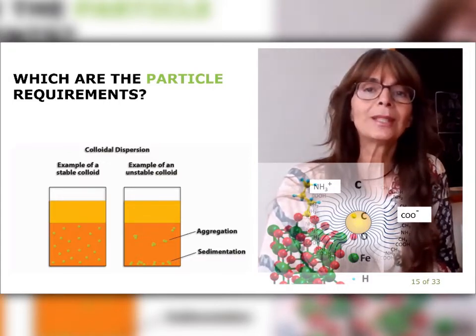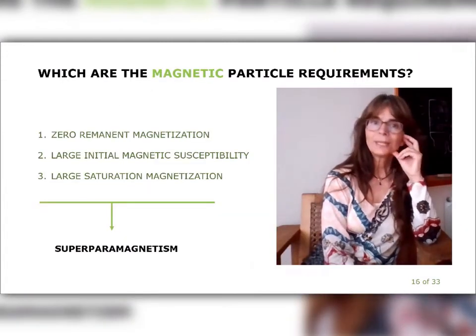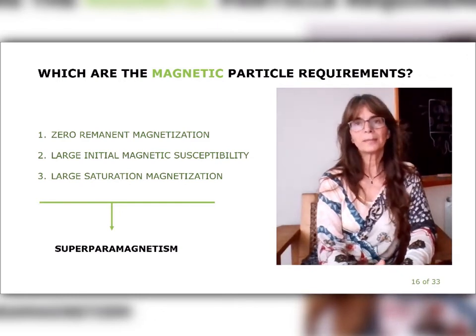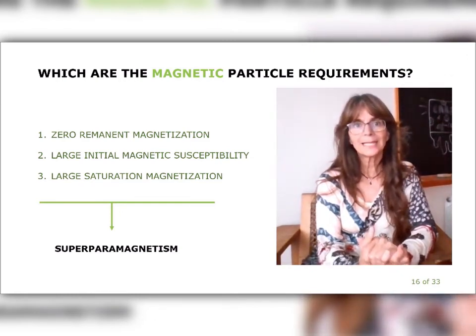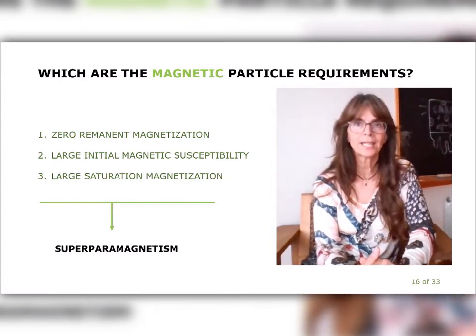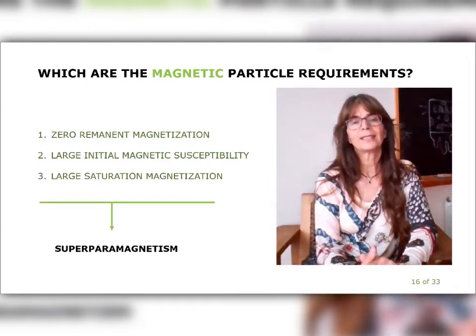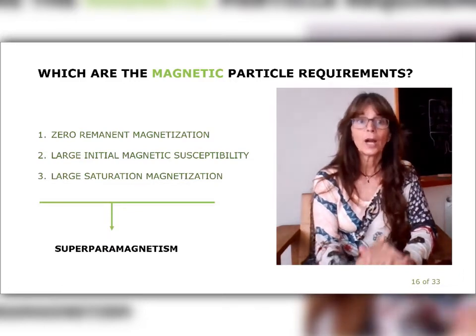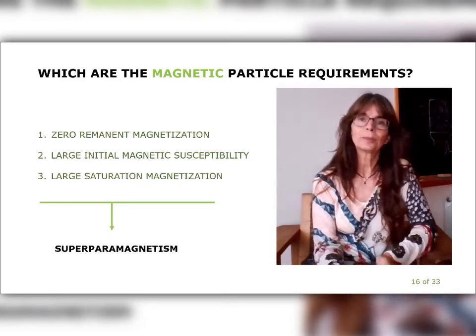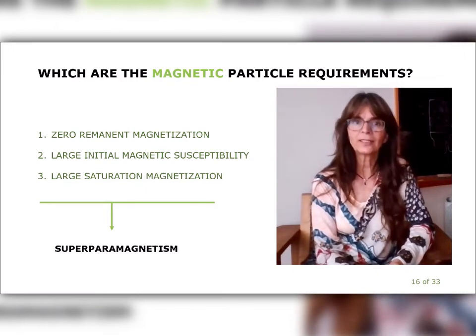Then we go to the magnetic requirements. We need the particles to have no remnant magnetization for stability. We also need very susceptible particles to magnetize them easily at low cost. Finally, we need large saturation magnetization for good detection. All these requirements lead us to superparamagnetic behavior, it has it all, and also superparamagnetic sizes are small enough to interact very well with biomolecules.